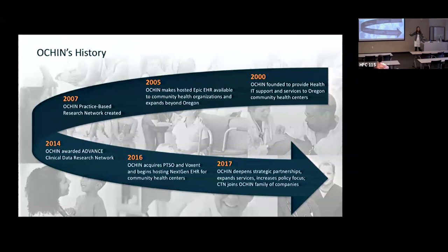And started providing that to community health organizations and expanding beyond Oregon in about 2005. And then in 2007, the practice-based research network was started. So that's when research within OCHIN started. And in 2014, as part of the Affordable Care Act, PCORI funded several clinical data research networks, and OCHIN was part of that research network, and since then has continued to grow.